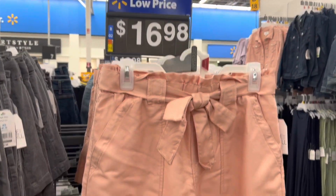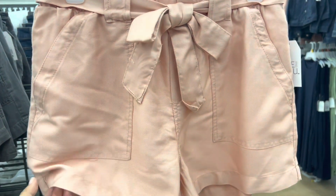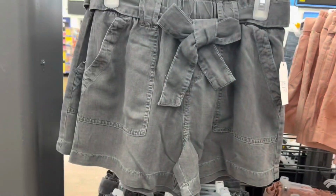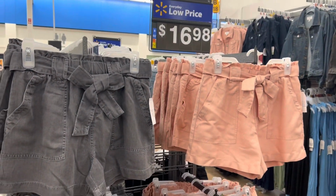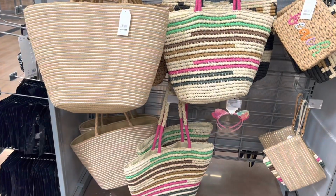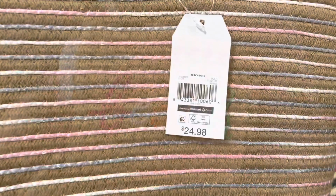I just want to show you some new shorts that I found here at Walmart, and they're really nice. These blush pink shorts, super cute. And then they have the gray ones for $17.